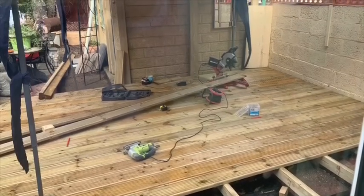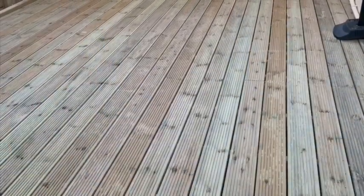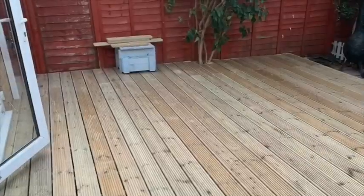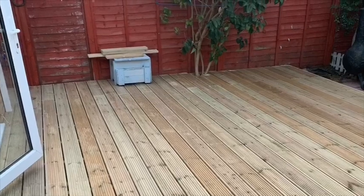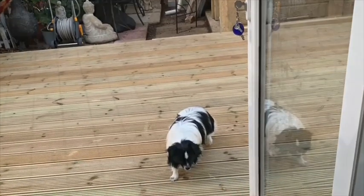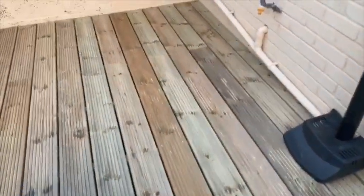It started to rain, so we needed to put a little gazebo up. And this is it, all finished. And Teddy was the first one to explore the decking. There we are, my love. So it's all done.